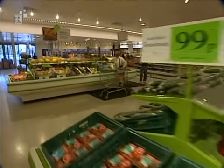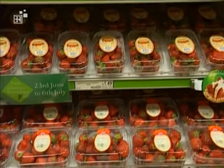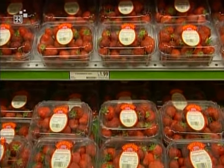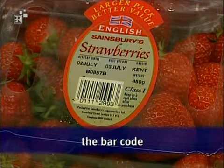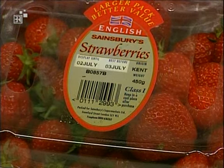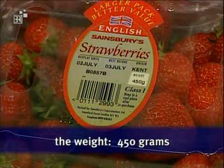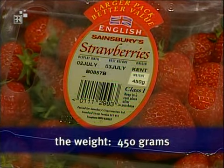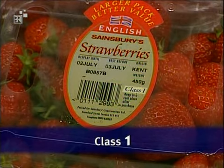Customers at the supermarket expect to find the soft fruit of the season, as well as a variety of fruit from around the world. The fruit is specially packed, and the packaging carries a lot of information. The individual packs each have the barcode, which the checkout assistant reads with her scanner. On these punnets of strawberries, you will find two dates: display until and best before. The weight is clearly shown, 450 grams. There's the place of origin. This tells you where they were grown. Supermarket standards are very high.